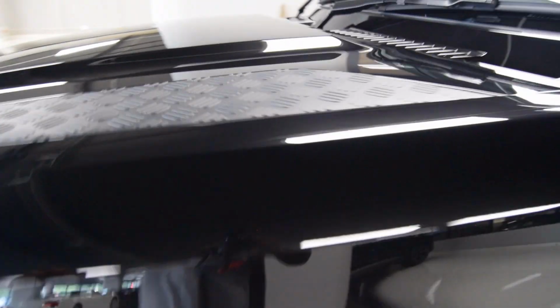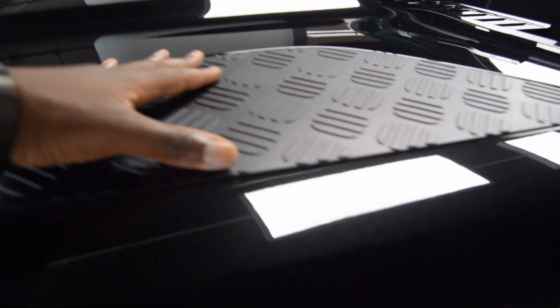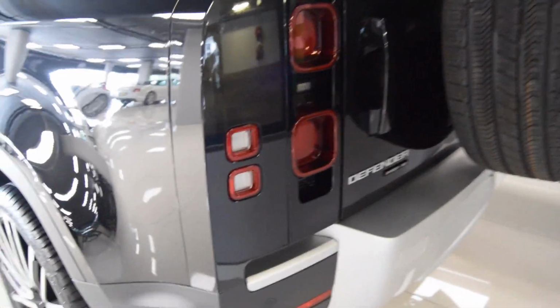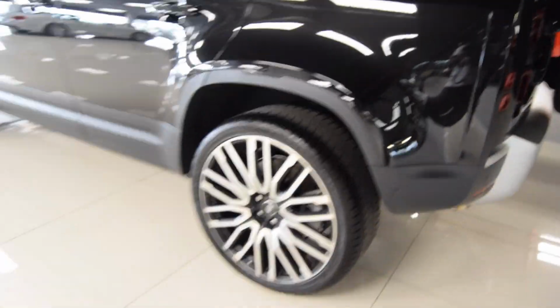You see some of the elements have come from the old Defender. This hard part, you've got that as well. You do have the split window in the back here. It's reminiscent of the old Defender. You also have this side panel over there from the old Defender as well. So they've tried their best to modernize this Defender. P400, I believe the 400 petrol, 400 horsepower, roughly 294 kilowatts.